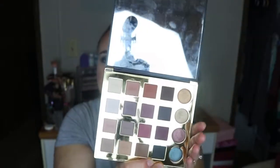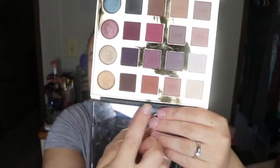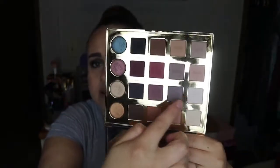That's another thing I really like about this palette, is you can very easily create a look by just going across into the rows. And those colors all look really, really well together. I love that there are so many mattes. If you've been watching me for a while, you know that I definitely prefer this ratio of mattes to shimmers in my palette.